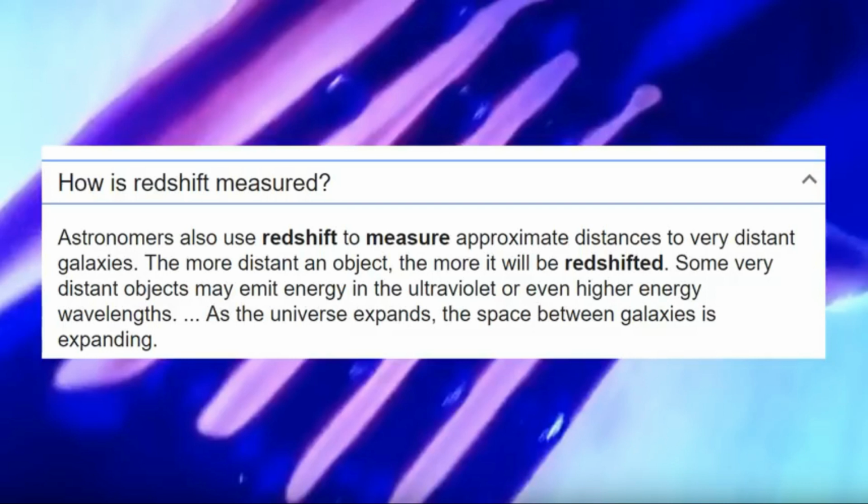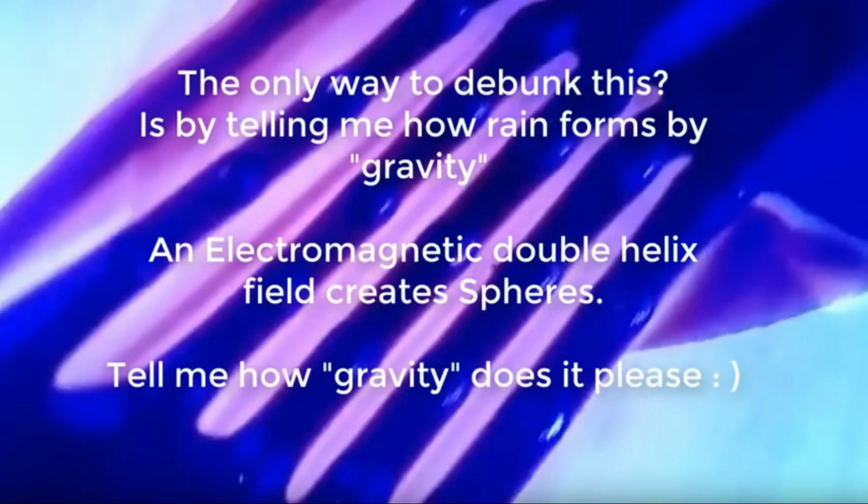The only way to debunk this is by telling me how rain forms by gravity. An electromagnetic double helix field creates spheres and pulls them in. Tell me how gravity does it, please. So, the Cavendish effect. Two veins, two spheres being pulled together. Nothing to do with gravity. It's to do with EM forces.